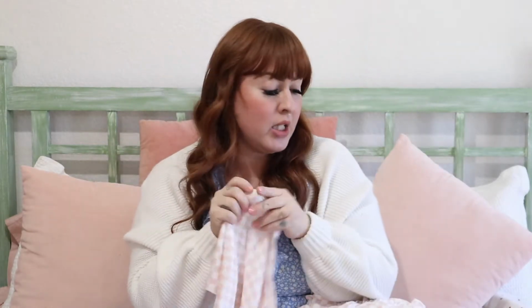The material is fantastic. I love super comfy material on Lucy, if you guys didn't notice already. So that's all for Plain Jane, and she got a lot of pajamas in this haul, I'm realizing right now.